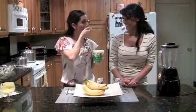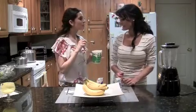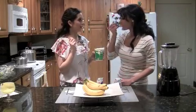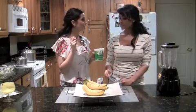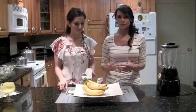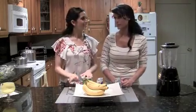You want to try some? No, I'm not a fan of cottage cheese. And you know what? Try some. I promise. You'll be surprised. Pleasantly surprised. That doesn't taste like cottage cheese. The pineapple helps. Yes. I think it does help when you add fruit. So if you're not a fan of cottage cheese or the texture, definitely add a fruit to it, and you have another healthy option as a snack.